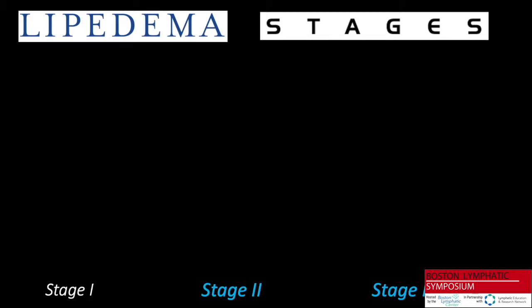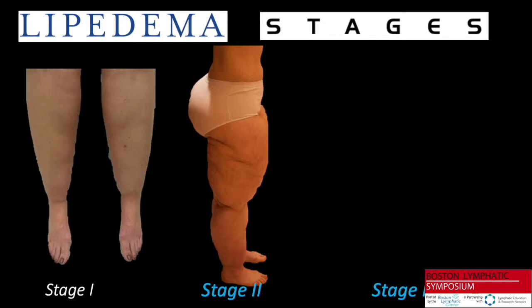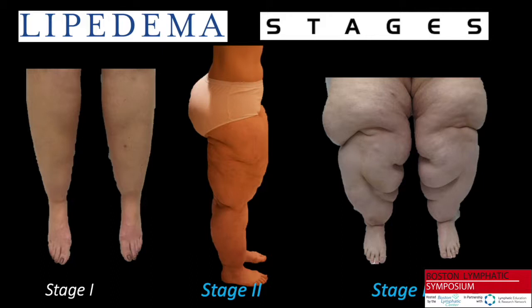You should be aware of the three stages of lipedema. Stage one, obviously the earliest, where the skin is smooth. Stage two, which is referred to as the nodular stage, where the thighs display a cellulite-like appearance, which resembles a mattress or shell of a walnut. And then finally, stage three, the lobular stage. I think the appearance is self-explanatory.